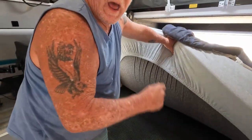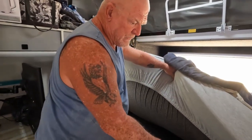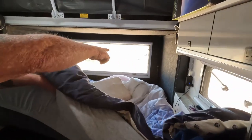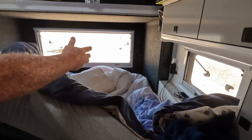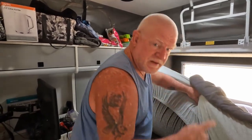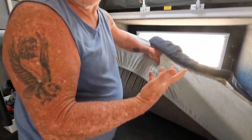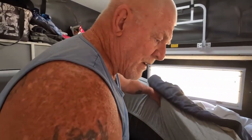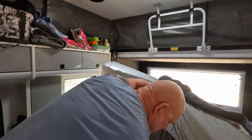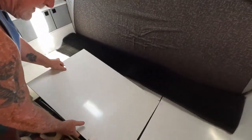For those of you that have the Arctic campers and want to know what we did, all I simply did was, as you can see up at the end of the bed, you've got your gas struts for your rear wall, and all I've done is zip tie this to the gas struts, just to stop it from moving. So we fold the mattress up, but we don't fold this up. And then we just close everything up, and it works like a treat. So if you're wondering how to keep this in position.